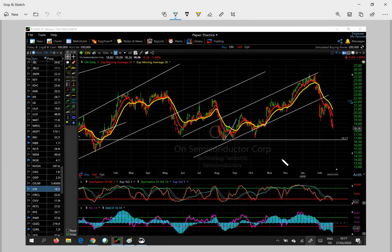So it's done roll number 1, roll number 2, and roll number 3. Up here, you would anticipate that it's going to drop to at least here, but more likely go back to previous lows. So in this example, you're selling at 20, and then you buy it back.